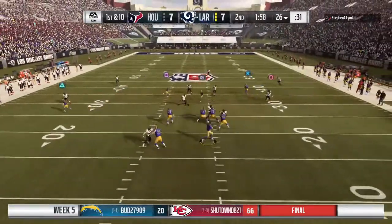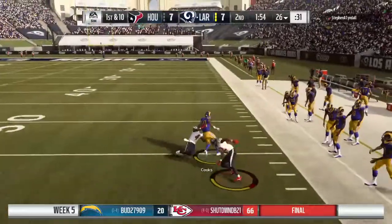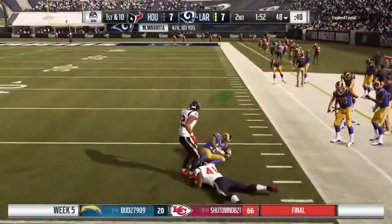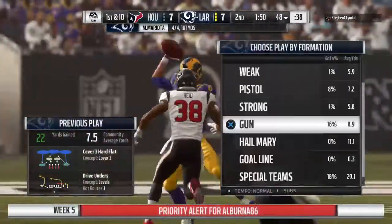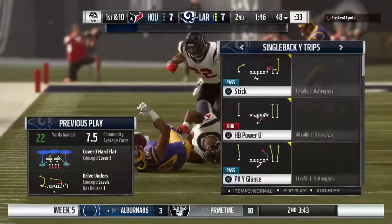On 1st and 10, here's Mariota, eluding the pressure right. Space to maneuver at the 40. Throw complete right side to Cooks, as they finally wrangle him in at the 48. A good pickup there, 22.